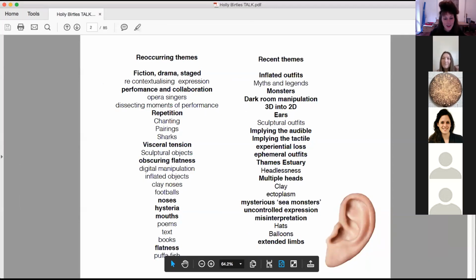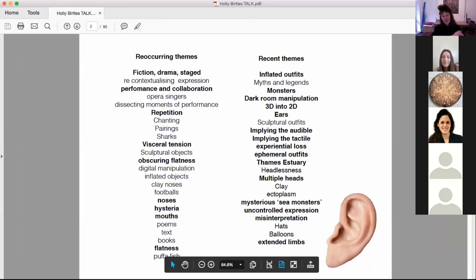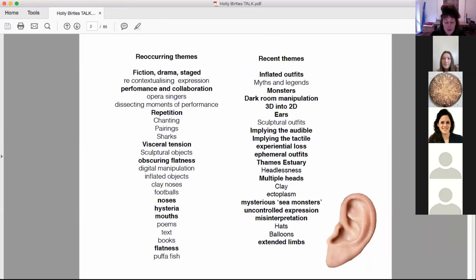All images are staged, they are shot in a studio and sometimes on location. Performance and collaboration as well is really important. So often I work with opera singers and scientists and writers. Repetition is really key to some of the work, repeating sounds, gestures, expressions.